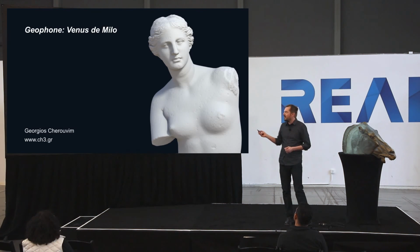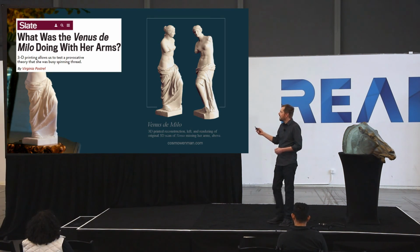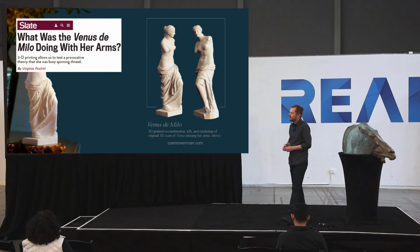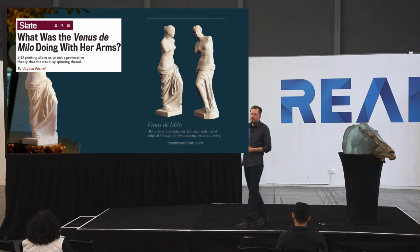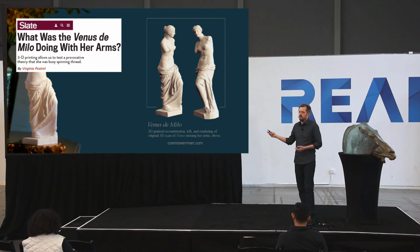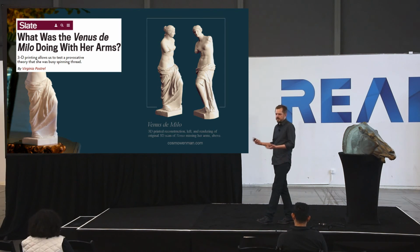Now that we have a 3D model of Venus De Milo, we can address the most obvious question about her. The next project is by a friend of mine, Virginia Postrel, who's been doing research on textile technology, the history of textile technology. And in the course of that research, she encountered the theory that Venus De Milo was originally depicted spinning thread using ancient tools in the ancient technique.